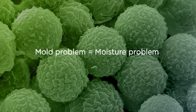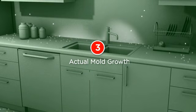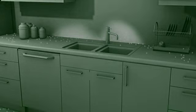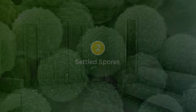Let's talk about condition 3 first. Condition 3 is an indoor environment contaminated with actual mold growth and associated spores. It is a mold problem. Condition 2 is an indoor environment contaminated with settled spores which were dispersed from a Condition 3 area. An example of this might be if you had mold growth in your central air conditioning system and the spores were distributed throughout the ducts and other parts of the house by the air currents.